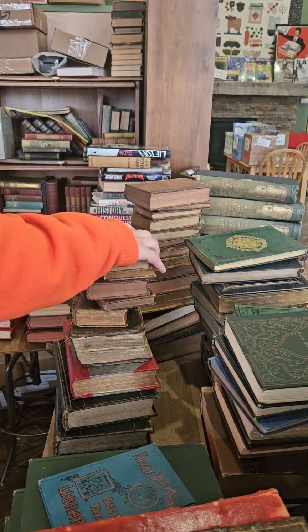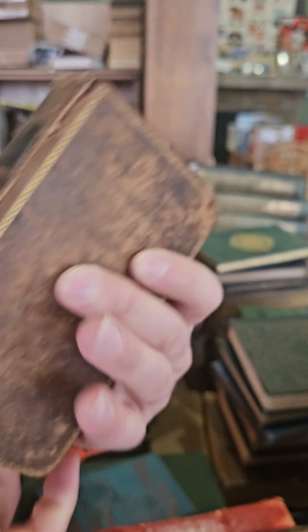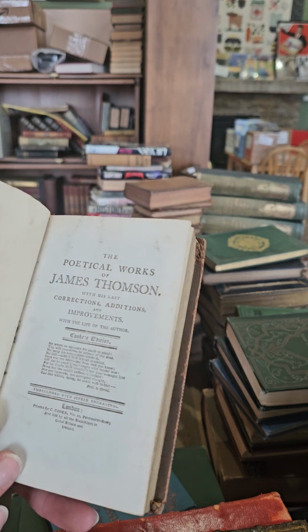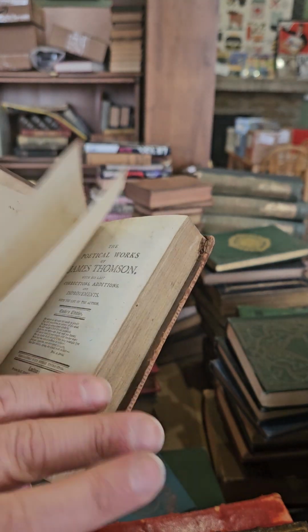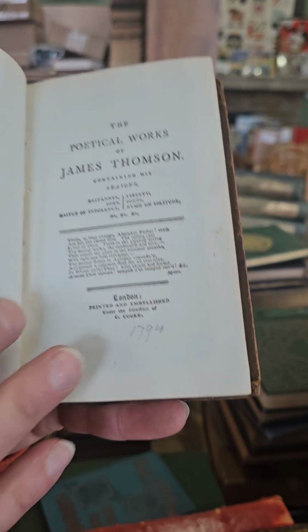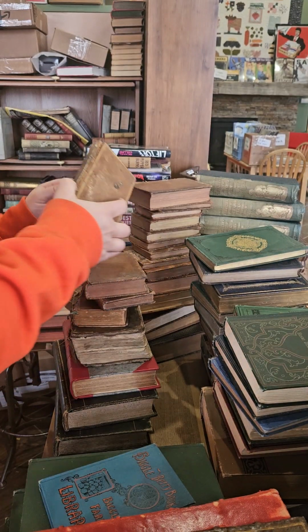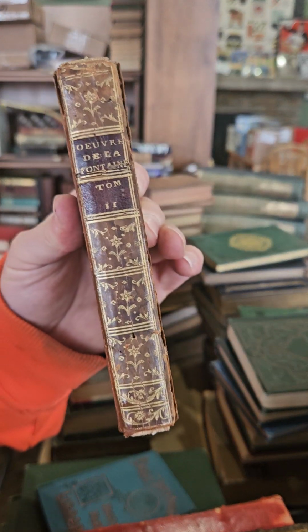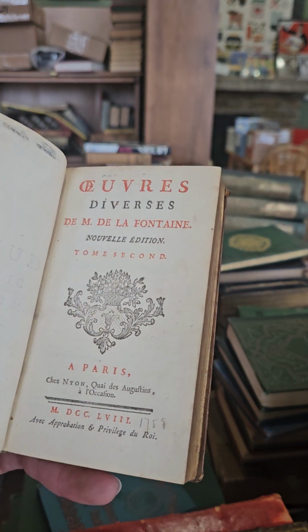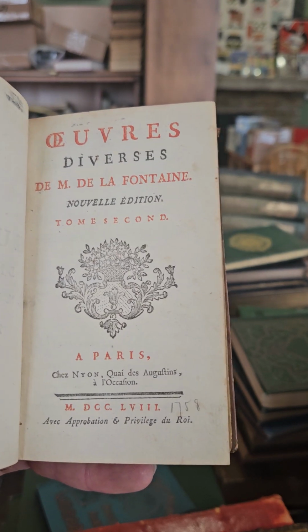Interesting. Let's see, looks like we got another volume of British poets. This one is the Poetic Works of James Thomson. No date. Let's see there. It looks like they wrote 1794, and I would guess it's definitely from the 1790s. Looks like another French volume of Fontaine. This is volume 2, published in 1758.